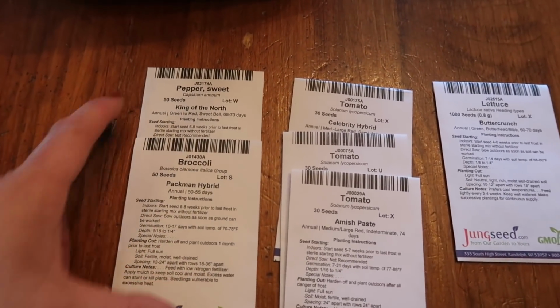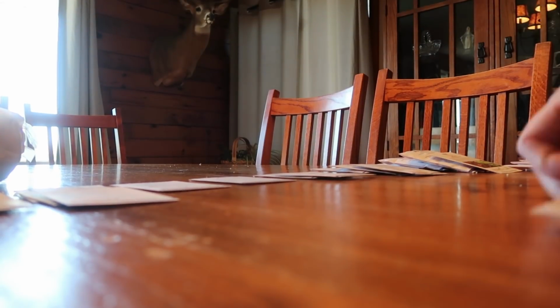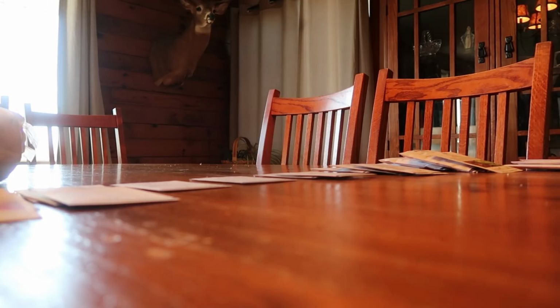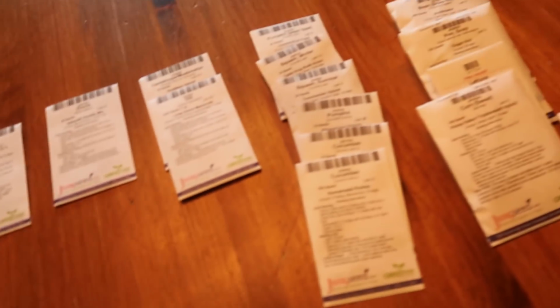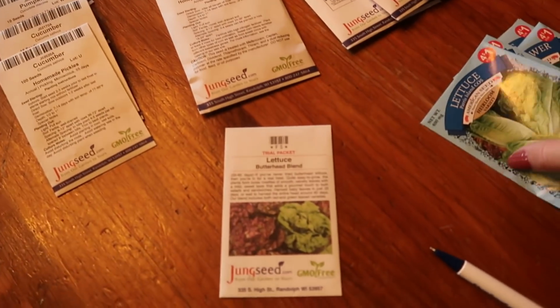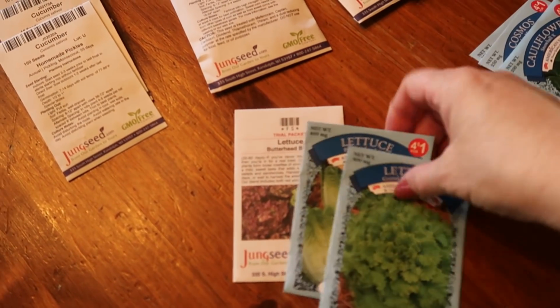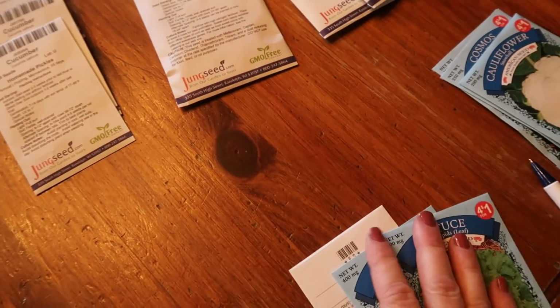And then I have some peppers and broccoli here, which say 6 to 8 weeks. So here we go. I'm going to just keep on putting these where they need to go. I have everything in their proper places. I am going to take this lettuce out though and put it with this lettuce and this lettuce, and I do have some plans for those. I'm going to show you that in another video.